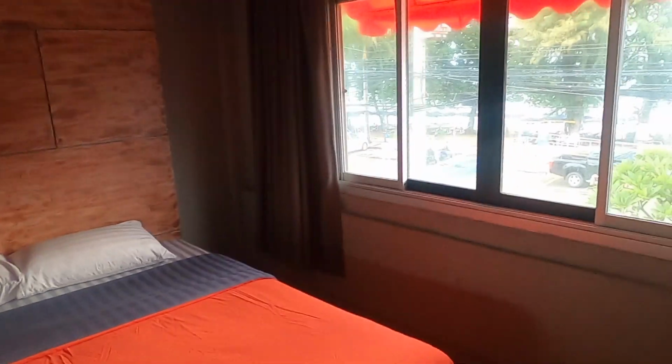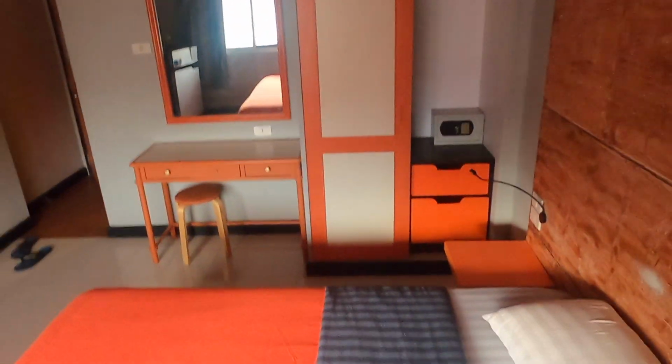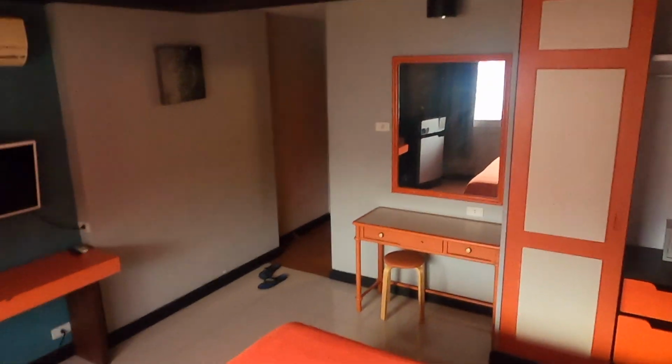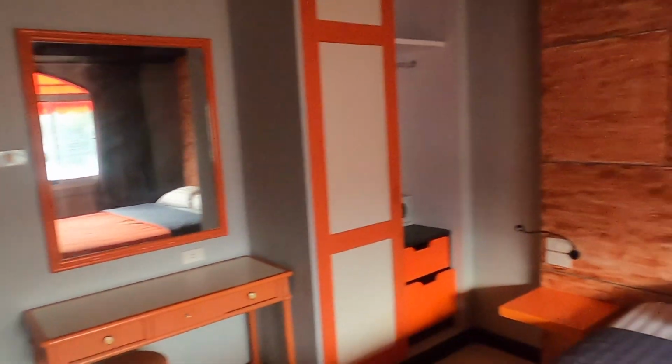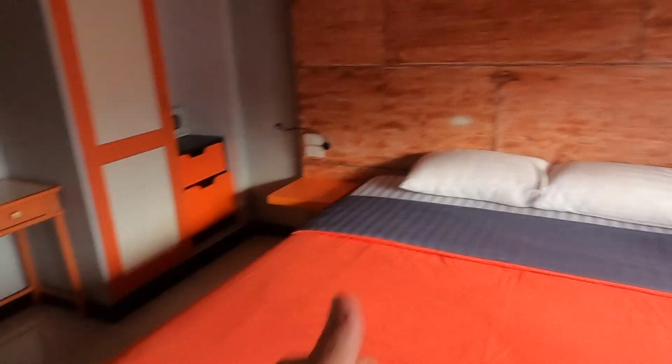Anyway, this will do just fine. Oh, bed solid. Right, any questions, comments? Let me know. I've never stayed down in Jomtien Beach before. Righto.